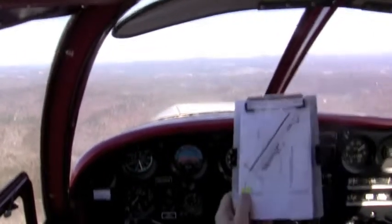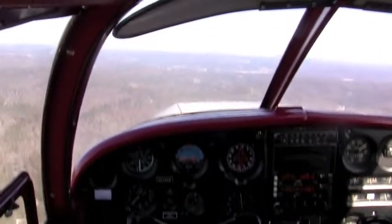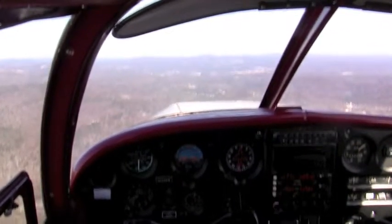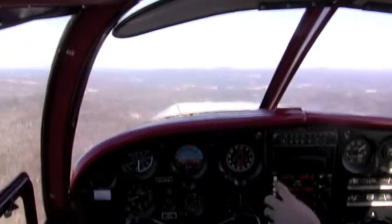Okay, on my knee board, I've got the Nashua Airport diagram. I have my ATIS frequencies. I've already got ATIS 125.1 set up in the standby portion. I'll bring it to active, and I'll get my pen out and write down the ATIS and the weather information on the runway in use.